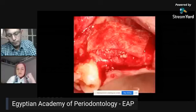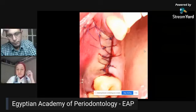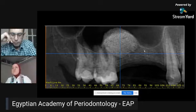Actually, we still did not proceed with the prosthetic part because of the conditions that we have, but we had the post-op cone beam. It was, I think, 8 months post-operatively. And you can see here the huge amount of bone gain.